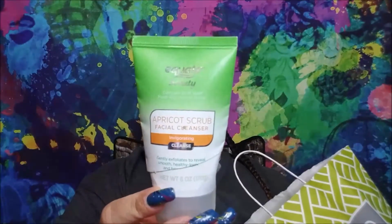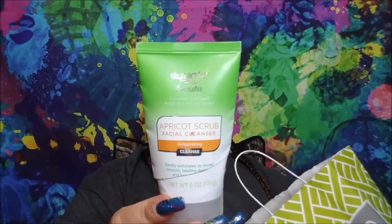This is the Equate Apricot Scrub Facial Cleanser. This is comparable to the St. Ives. I enjoyed this. My face liked it. It's enough grit.